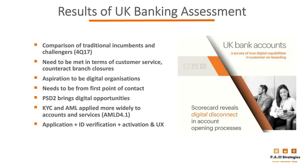The three areas specifically that we looked at and scored within the assessment were the account application process, then the ID verification process, and then the ability to transact, the final activation process stages, which typically followed ID verification, and how that whole user experience built up and was presented and influenced by the ID verification.